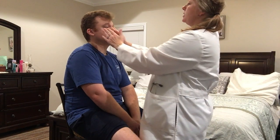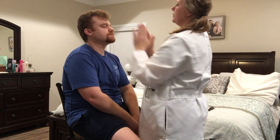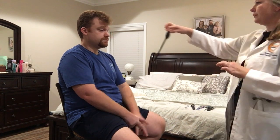Next, we are going to check his temporal arteries here. Okay. Both are palpable, grade 2 here. Next, we're going to move to his eye, checking his visual acuity with a Snellen chart. Ideally, you would want 20 feet away. I'm going to ask him to read the 20/20 line at the bottom, covering one eye. And this is cranial nerve number 2.